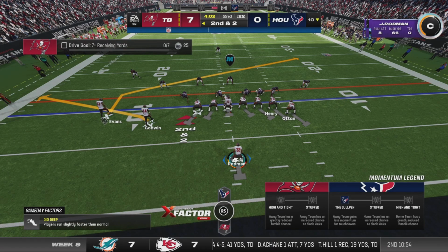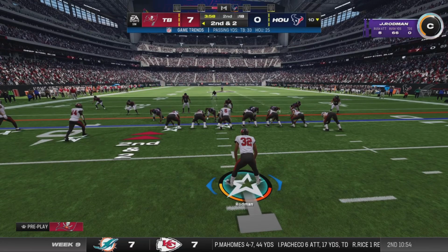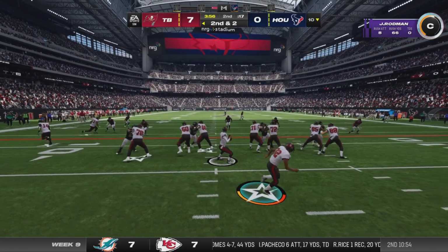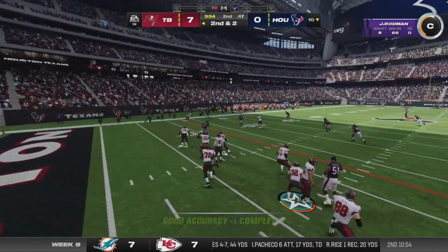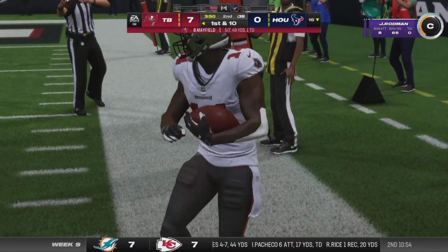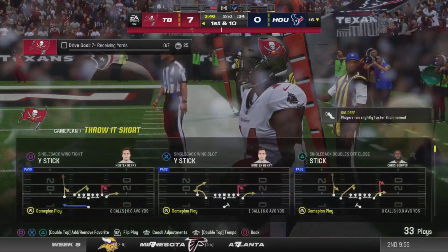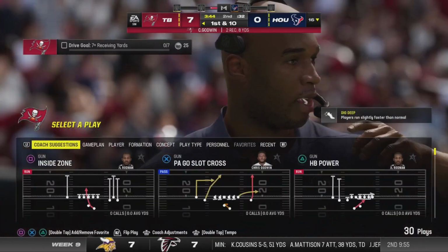Now a 2nd and 2. To throw, Mayfield. That's complete to his receiver, Godwin. He had the touchdown earlier. This one's going to get him a 1st down. It's a gain of 6. 1st down, Tampa Bay.